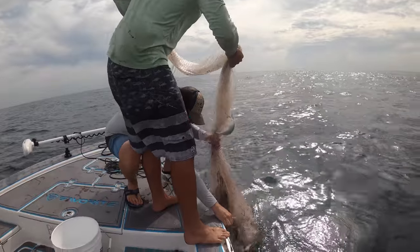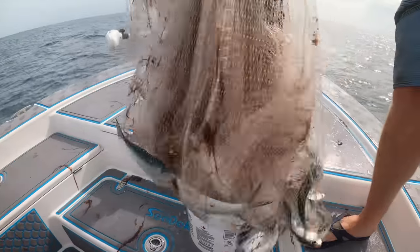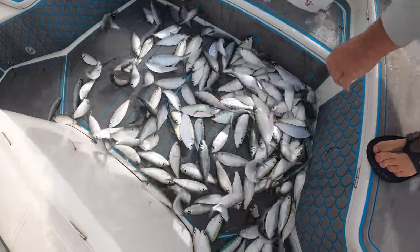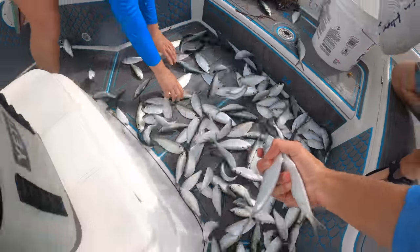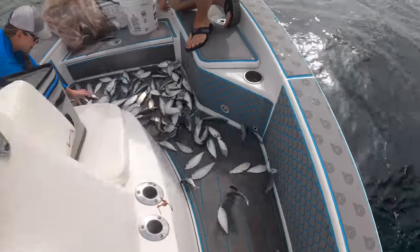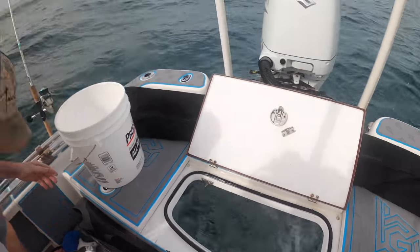Sometimes you just need to go bow first, right in the middle of the bait pod, and just throw the net. Oh my god. There you go. Drop them on the deck. Oh gosh. Oh no. All right, that's good. Save a couple. Put them in the well. Put the rest of those in the bucket. That is hilarious. Sweet. Well, guys, looks like we got bait.